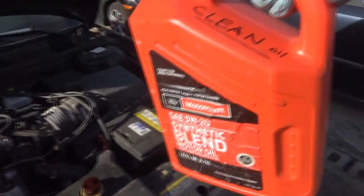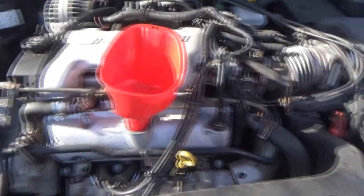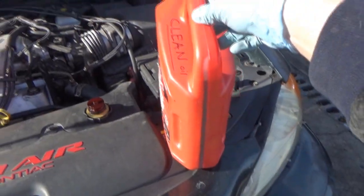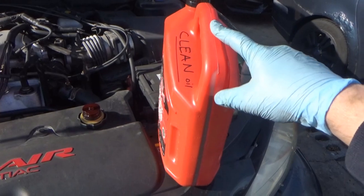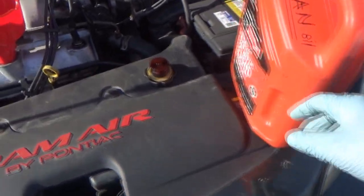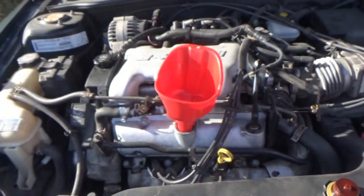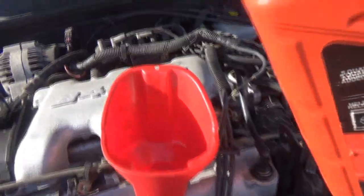Alright, so we got 4.5 quarts of 5W30, not 520. This is just the jug that I use to pump bulk oil in. So I pumped out about 4.5. It might be a little over, but that's okay. We won't dump all of it in right away. But yeah, you want to use 5W30 for this old marvelous engine.